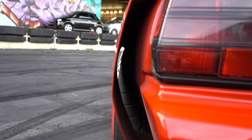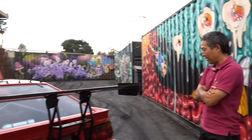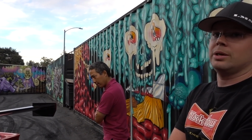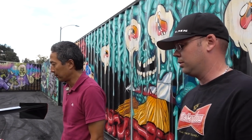I'm going to say this is probably the most detailed build we've had here. There's a lot done to it. We've had really detailed old school trucks, but when you have a detailed car this long and you continue to do stuff, there's always something. Even when I pop the hood, I think I need to redo that because it's ugly. And the more I learn about fabricating and welding, the more I want to redo things.